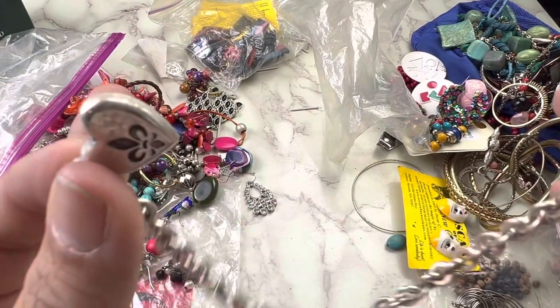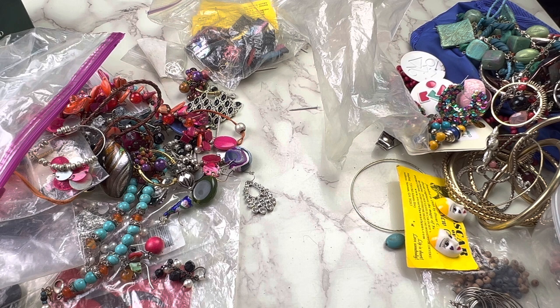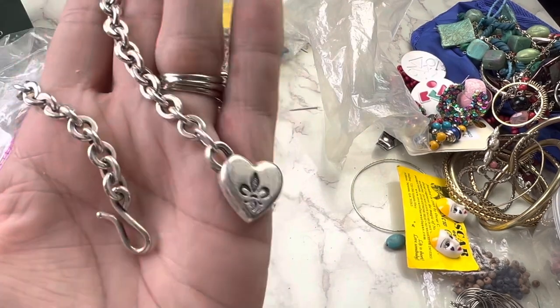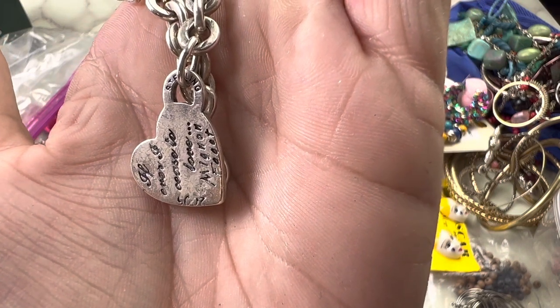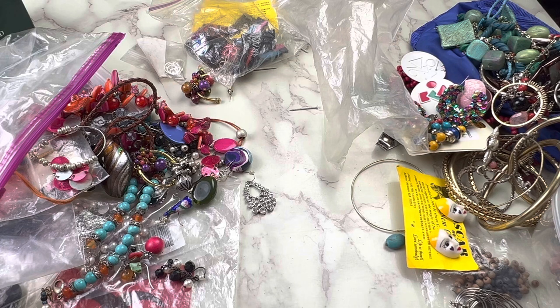Okay, this is a good find right here. This says, "If I ever cease to love," Mignon Faget, F-A-G-E-T. It's sterling, and these are very expensive charm bracelets. I actually got another one in the other bag, that's why I knew what this was. Mignon Faget. I don't want to spell out what it says because I'm sure it's French and it's not that.